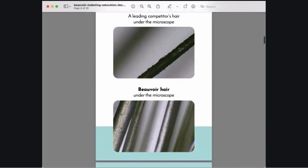So here's one of the leading companies in this space. This is their hair under the microscope, and you can see the cuticles are ruffled. And this is brand new, right out of the box. So what this means is the hair is arriving on the customer's head pre-damaged. There's just not as much life left in this hair. And what does that mean? The hair's not going to last. It's just not going to look beautiful as long as it should, right?